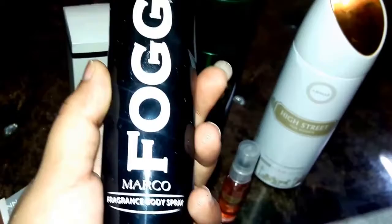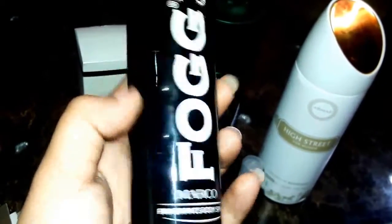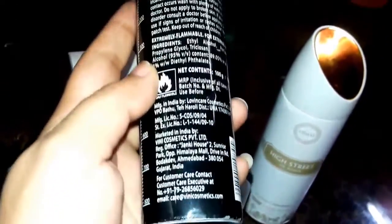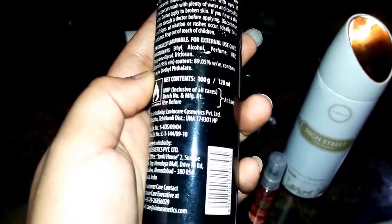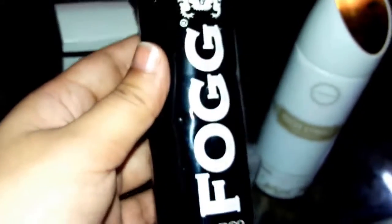I mean, everyone knows this perfume. This is the deodorant by Fogg, a micro fragrance body spray, and this is how it looks. It's 100 grams, a 120 ml product, and it retails for 180. I swear by this fragrance, it smells really nice.